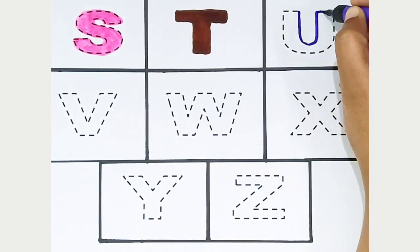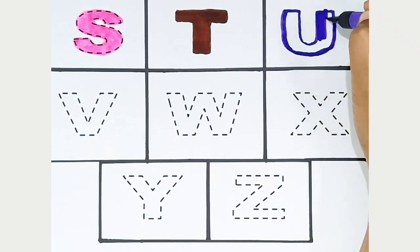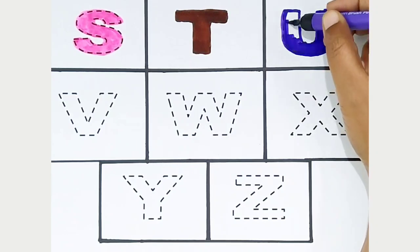U, violet color. U is for umbrella. U is for unicorn.